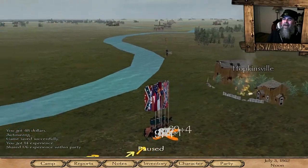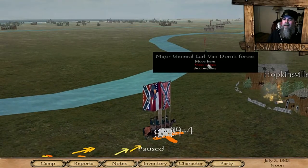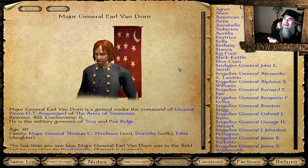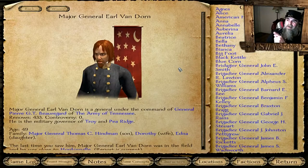The Orphan Brigade is on the move with the Army of Tennessee. I love Van Dorn's flag. Van Dorn's flag, this design, was one of the original proposed flags for the entire Confederacy at the beginning of the war. There were several designs a lot like that. Great banner. Great banner.